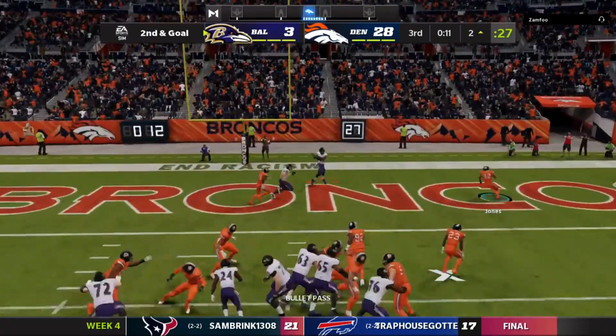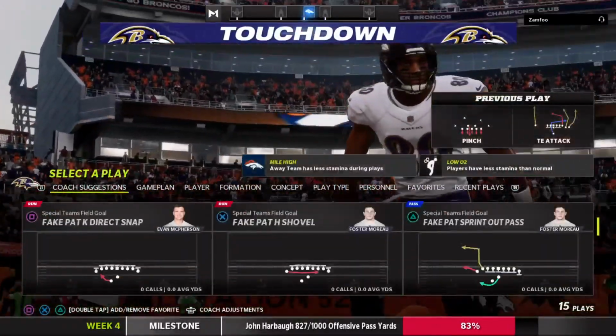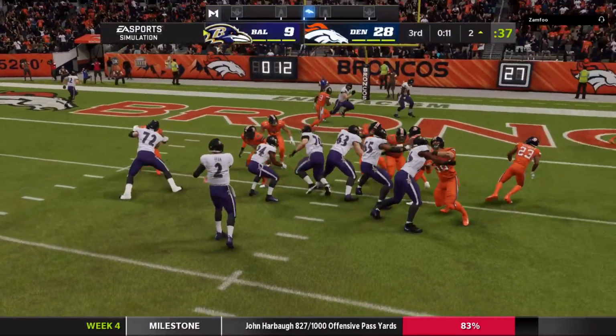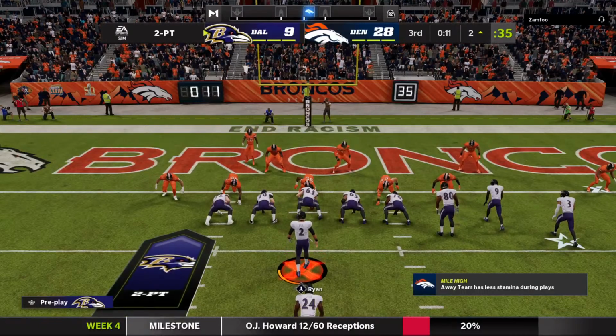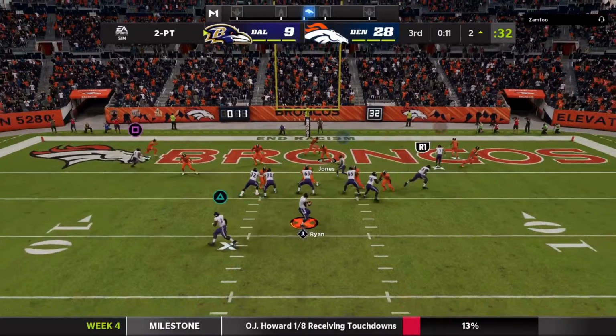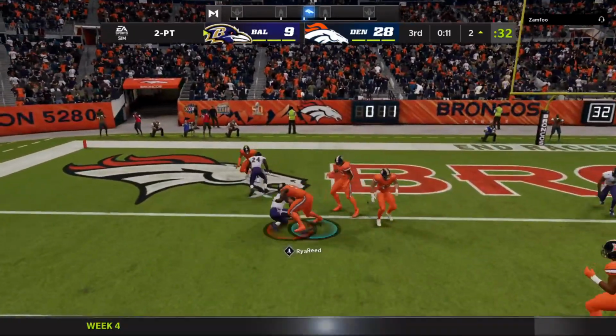Ryan. And this is caught. Touchdown, Baltimore. O.J. Howard, his first touchdown on the year. And the Ravens are able to get a score back in the final stages of this 3rd quarter. To throw for it is Ryan. Forced out to his left.